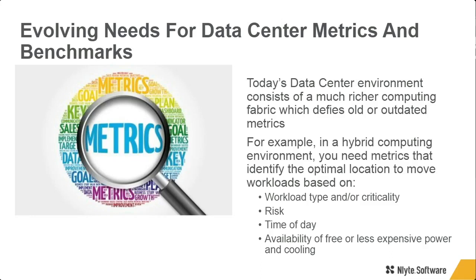To give you an example, in a hybrid computing environment, you need metrics that identify the optimal location to move workloads based on things like: what's the workload type? What's the criticality to the business? Is it your ERP system, or is it something much less critical to your day-to-day business operations? What's the risk of moving a workload to this location, and should it be done at a certain time of day? If during that time of day, does the cost to power and cool that environment become less expensive? That sort of thing. So you need to really look at evolving your metrics and let them grow with you.